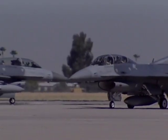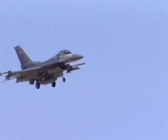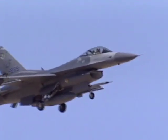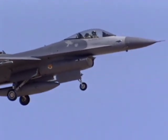That can suck a person in there, and it'd be like a hamburger grind. And it's happened, unfortunately, numerous times, you know, within the military. Unlike most fighters and commercial jet aircraft, the F-16's jet intake is very low, below the fuselage, and when it's running, acts like a giant vacuum cleaner.